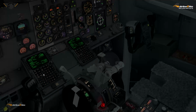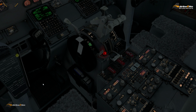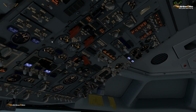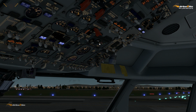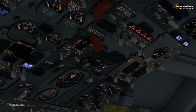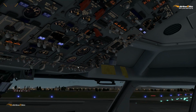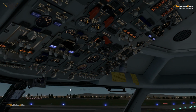Flight recorder test. We don't tend to do this in the real aircraft. That's on the overhead panel. Down a bit. It's actually down here. There. We don't tend to test it. I think you can probably put a headset in and listen. I've never actually done it myself. It's not something we test. Okay. More of an engineer's job, to be honest. We're pretty sure that's working. Yeah, you can listen to us.